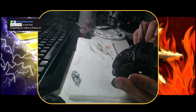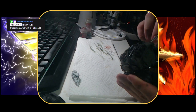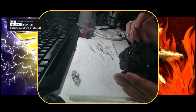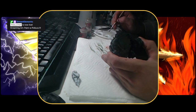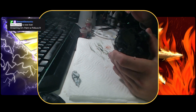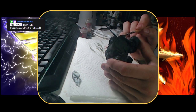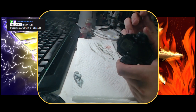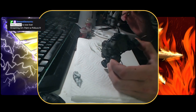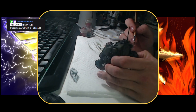Alright, and there's that. There we go. Have to get a little bit more detail close on the metal bars that still have to be painted. Alright. But we'll get it, the fun of this day. Alright.